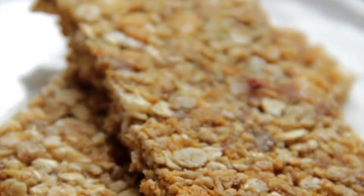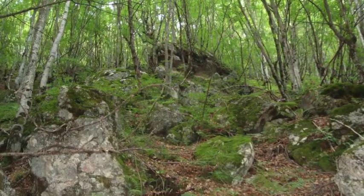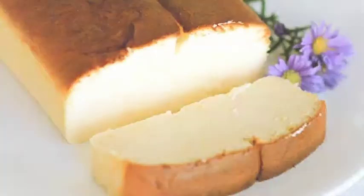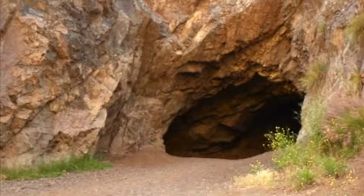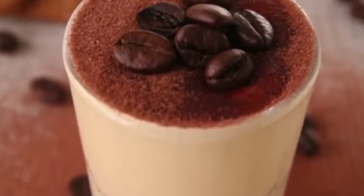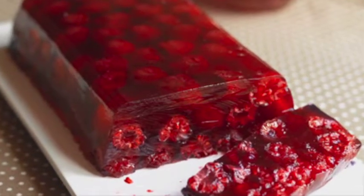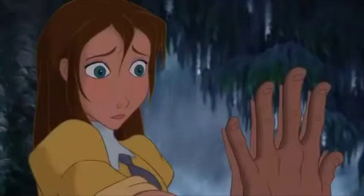The color and the crunchiness of the maple oatbar represent the rocks and the small pebbles. The light yellow from the cheese sponge cake represents the land inside the jungle. The brown color from the coffee mousse represents the strong, brave, and fearless Tarzan character. The red color from the raspberry jelly represents the love between Tarzan and Jane.